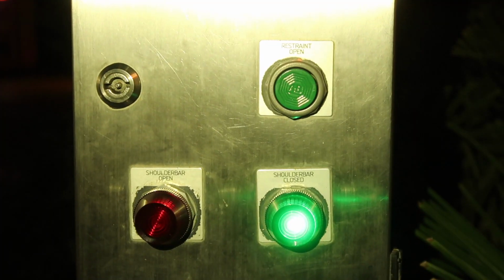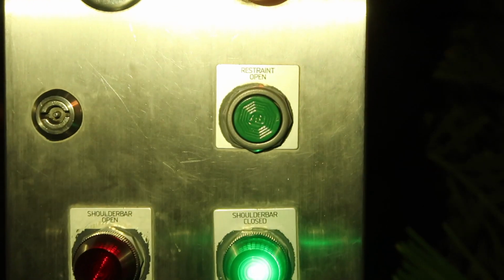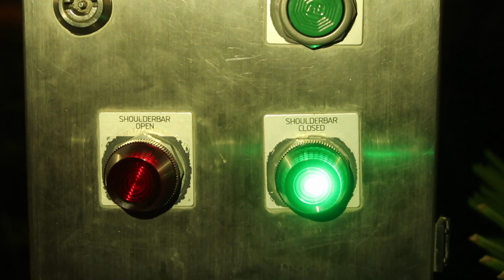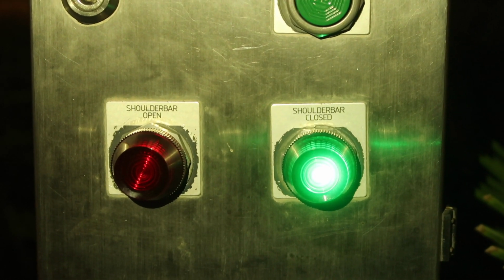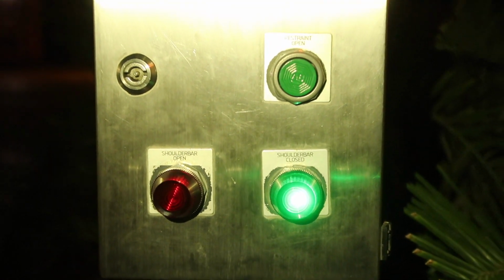Very cool. A closer look at the control panel, of course. Now the first one up there in green is restraint open. Going down, shoulder open in red just means that the restraint is open and the train cannot be dispatched, and then green means shoulder bar closed, that means that it is fully secured. And so, yeah, very interesting.